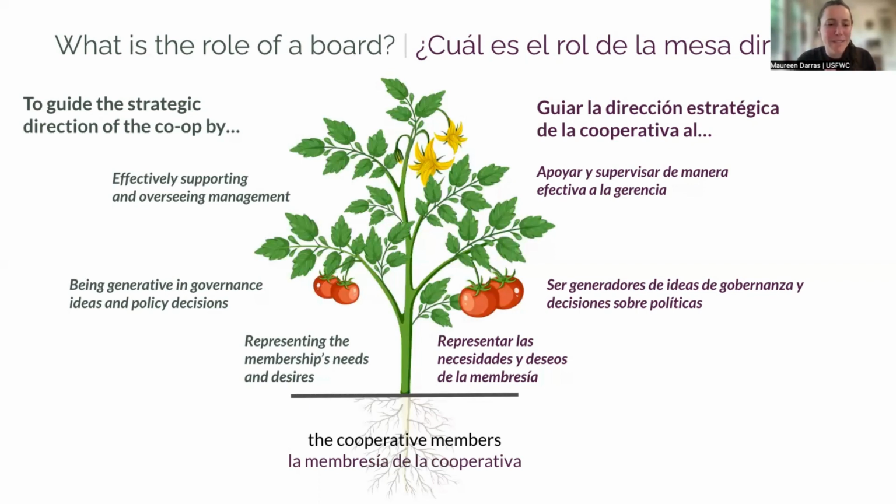So as you can see at the base of the tomato, the primary place that boards should come from is representing the members' needs and desires. It's not up to the board to determine what the co-op needs, it's up to the members themselves. And then the board takes those needs and desires and figures out how to be generative in creating ideas for how to govern and policy for how to function in the long term. So that means you're using your critical thinking, you're creating opportunities, you're trying to identify the underlying issues that are blocking or helping your cooperative to develop a successful strategy to stay in business and to stay in cooperative relationship. And once you've done that, you can focus on effectively supporting and overseeing the management. And we'll get into that relationship a little deeper later.